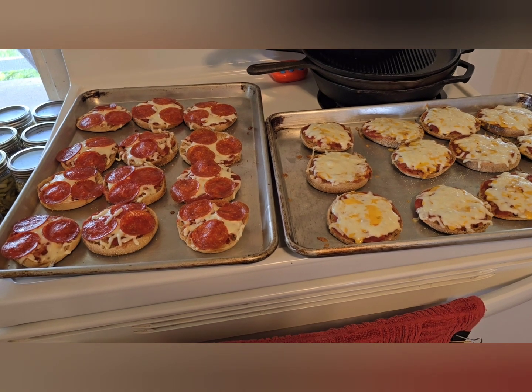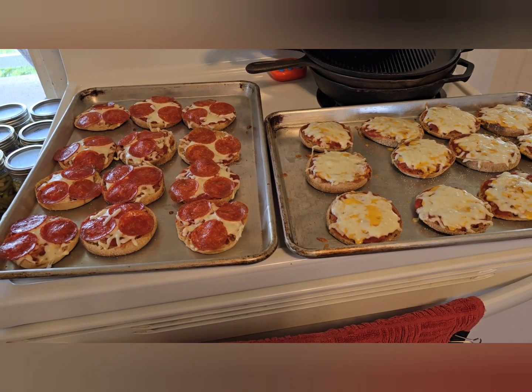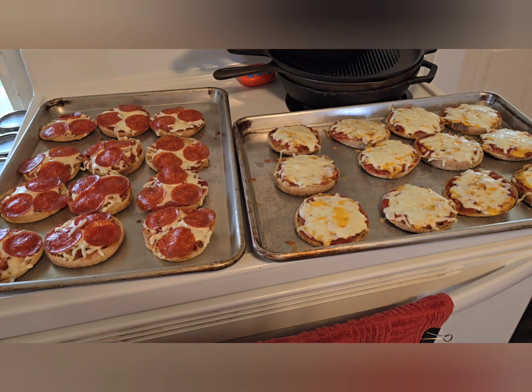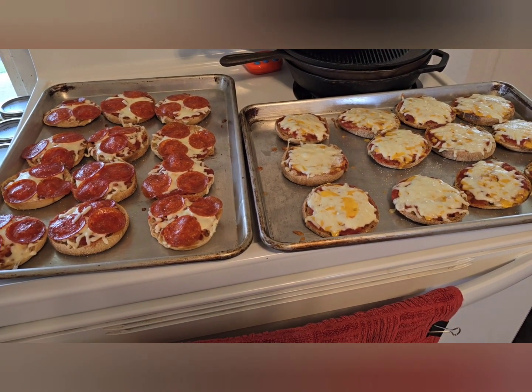I just split them, put a spoonful of pasta sauce, and then cheese and pepperoni. Bake them at 400 for about 10 to 15 minutes, depending on your oven and how done you like them.